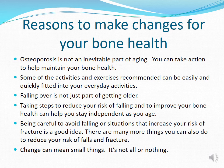You might not be at a stage where you are ready to incorporate some of the recommendations made in this talk. It is important to remember, however, that change can mean small things. It's not all or nothing.